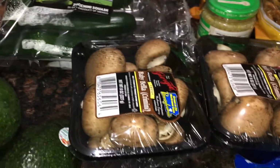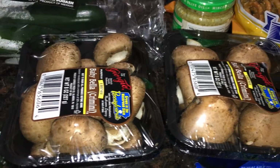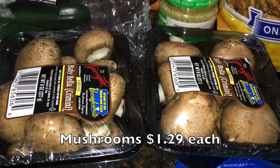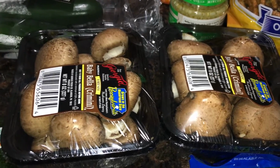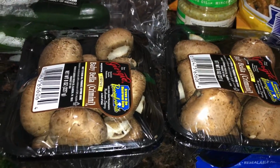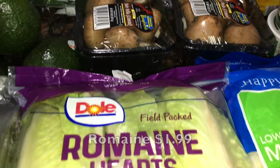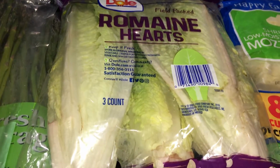And then my daughter, who does not eat a ton of vegetables all the time, sometimes it's hard to get her to eat vegetables, but she is loving mushrooms. She just recently, this past year, tried them out, and she loves them. So I grabbed 2 packages of the Baby Bella mushrooms. Then I also picked up a package of romaine hearts as well.